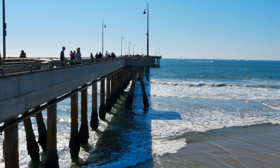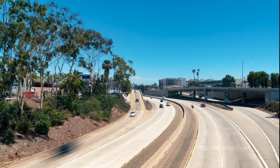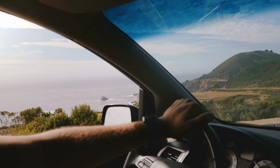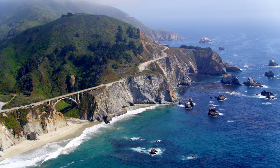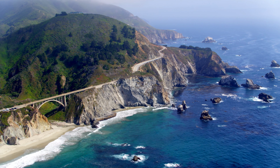And lastly, a great way to save money but also see a little more of California is to escape the city. To save money but also to enjoy a different side of Cali, drive along the coast. You will find cheaper accommodation outside of LA, and it is definitely worth spending some time outside of the city and exploring more of the state.